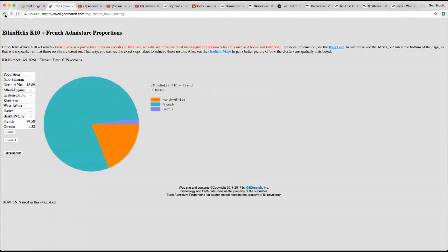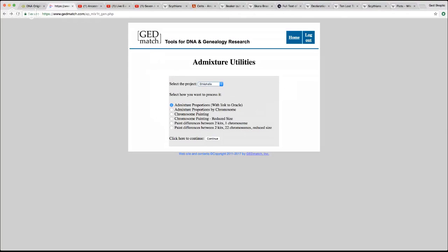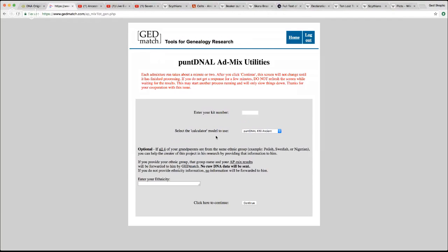Aye, but cool. Right. So we've got the punt. This has got lots of options in this. And it goes way back. It goes way back to your hunter-gathering days. Which one will we have a look at? Go for K15.